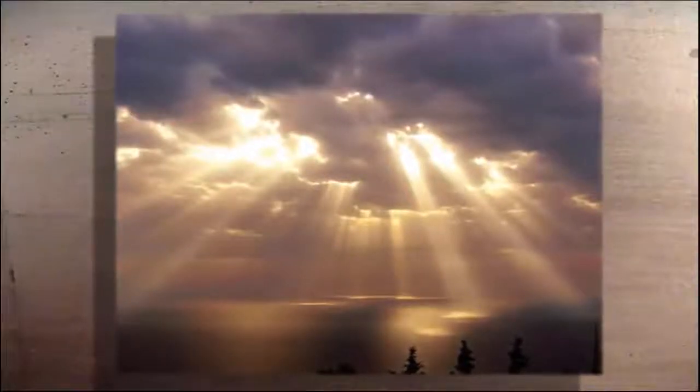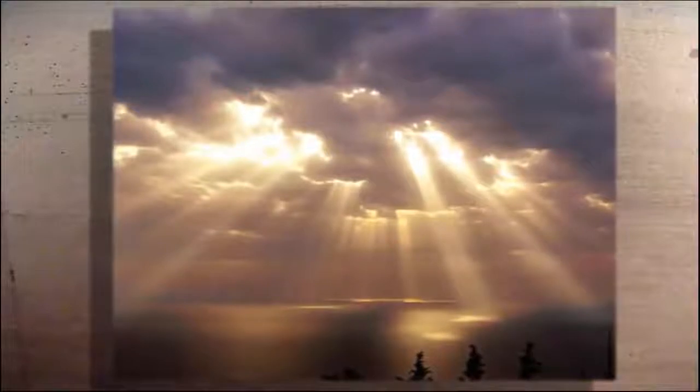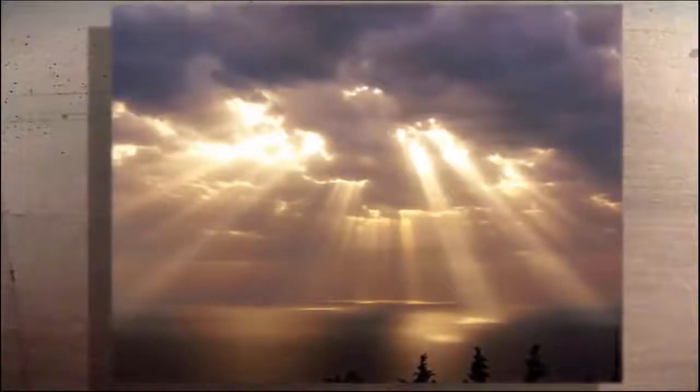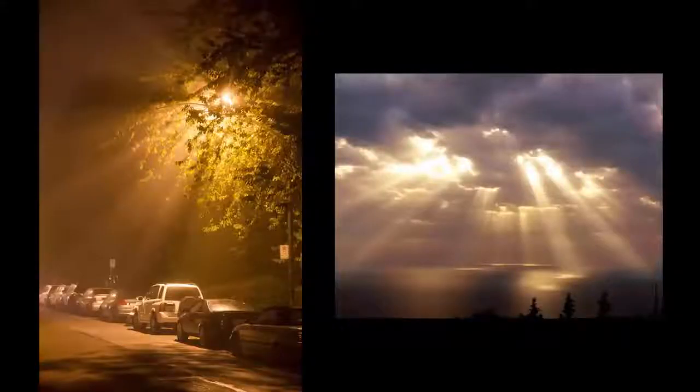And did you know that streetlights also have crepuscular rays, just like the sun does? And you know what? They look identical. Let's have a look. Here on the left, that's a streetlight, and those are crepuscular rays coming off of that streetlight. And they look identical. They are in the same proportion as our sun and its rays.